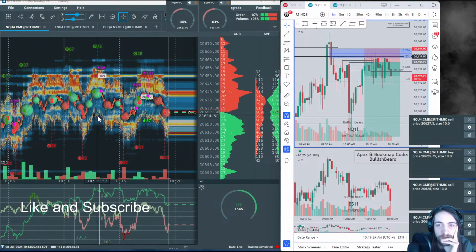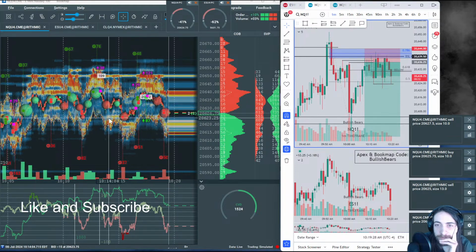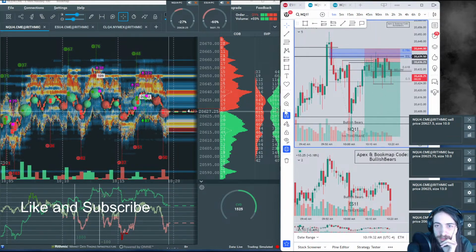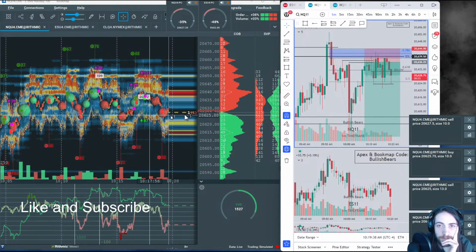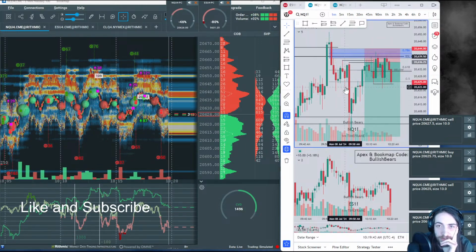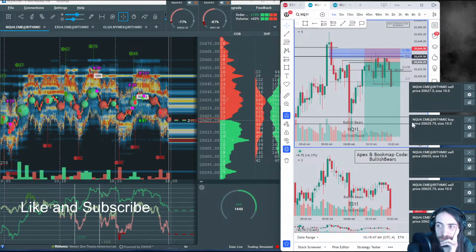This is a floor right here, though. This has been a floor for a while. This trend line, it's a floor on Bookmap right here. So what's at floors? Stop orders. So let's see if we want to go sweep those or if we want to hold. I want to see strong selling come in. There's some good selling. Okay.